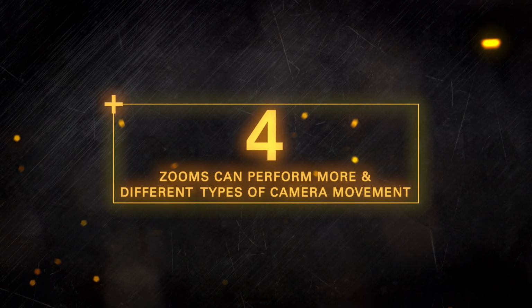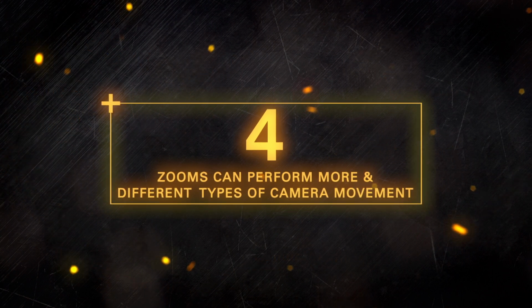Reason number 4, you can do more in different types of camera movement. Obviously, you can zoom in and out during a shot, which is something you can't do with primes. You can make it look kind of like The Office, where you're zooming in and out all the time for comedic effect or for dramatic effect. Or you could do the ever popular dolly zoom.